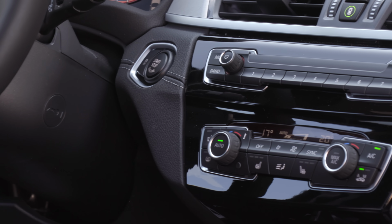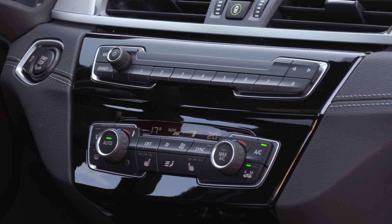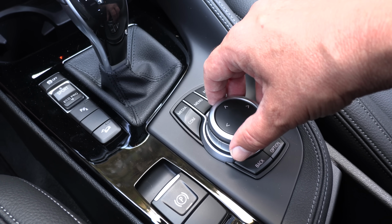There's a proper shifter. There's real buttons for the radio. There's real buttons for the climate control. The screen, you can use the controller or you can touch it. It's so well done. I mean, everybody is happy whether you're a techie or not, you can use this car.